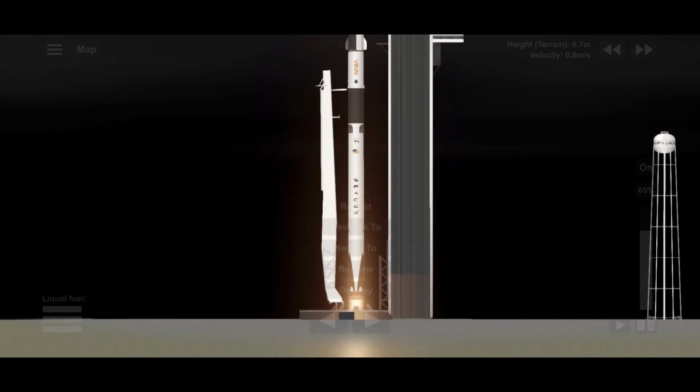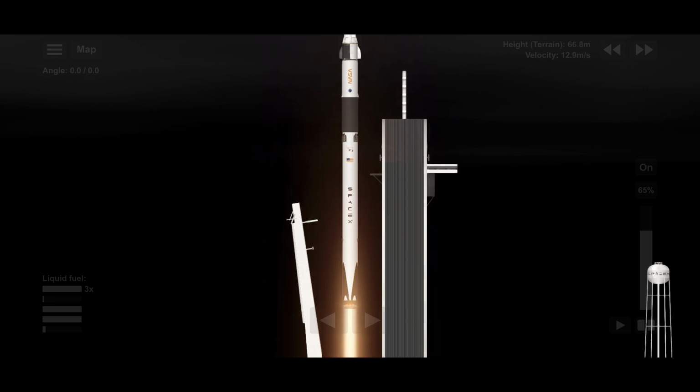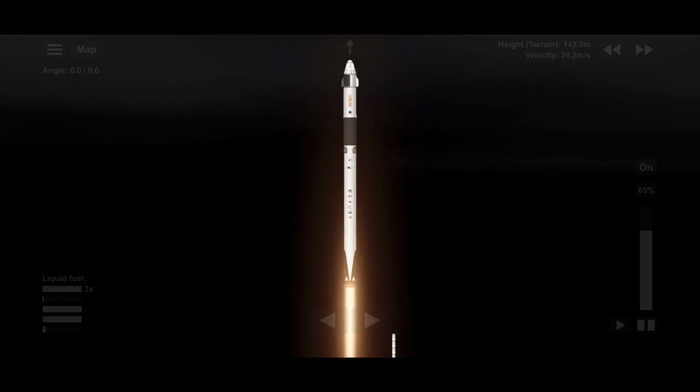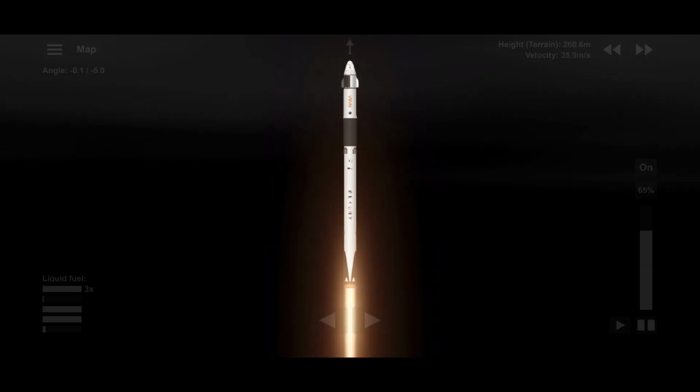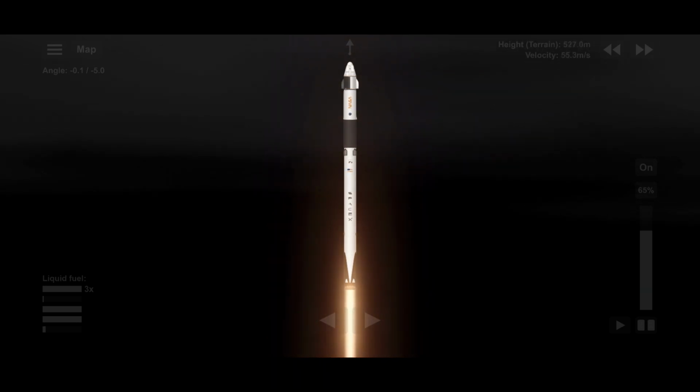Engines full power, and liftoff of CRS-27. Go Falcon, go Dragon. Falcon 9 soars off the launch pad. Dragon now on its way to the International Space Station with important new science experiments and crew supplies. Stage 1 chamber pressure is nominal.